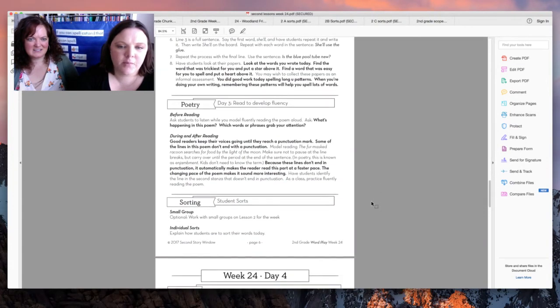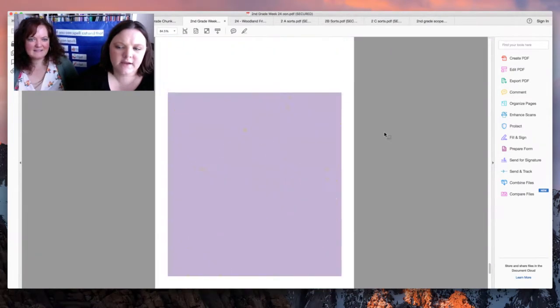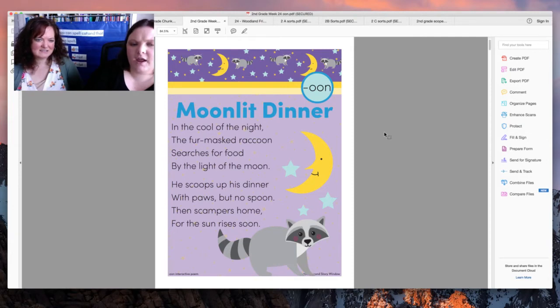And then for the poem that day, we're working on fluency. So you have your poem, and then you model fluently reading it for your class, and then you discuss some deeper level comprehension because this is the 3rd time they've seen it. So you're working on understanding what's happening in the poem. In this example, let me get back to the poem. You're talking about having them learn how to not pause until they hit the punctuation.